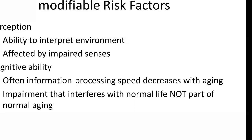Perception, the ability to interpret the environment, can be affected by impaired senses, definitely. And we know our elderly population really do have some alterations in their senses. Cognitive ability, often information processing speed, begins to decrease with age. You might tell an elderly patient something, but in order for that to process, it might have to be discussed with the patient again, repeated, and maybe only certain parts and pieces need to be given at certain times because of the manner in which they're able to process that information. Impairment that interferes with normal life is not part of the normal aging process.